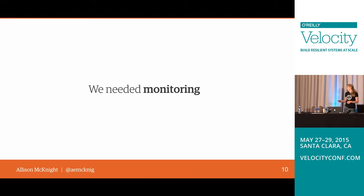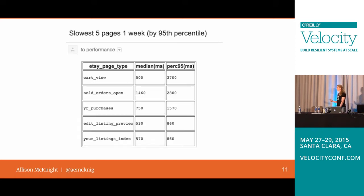So we started taking a first stab at this by writing some queries. Here's an example of one of our first monitoring queries, the slowest 5 pages report, and it's exactly what it sounds like. We would get this email once a week, and it was a list of the slowest 5 pages by median and 95th percentile on the site that week. And you can see here we have the name of the pages and the time that it took on the median or 95th percentile to load those pages in the backend.